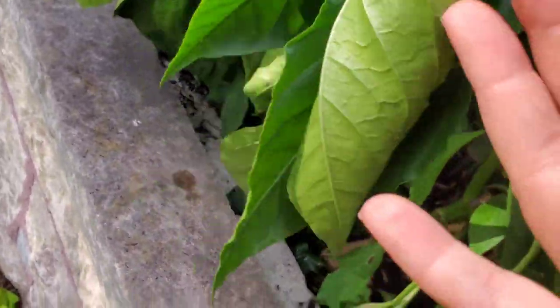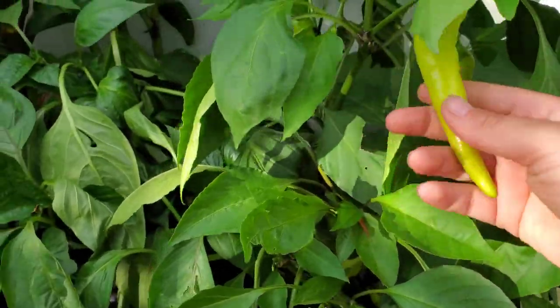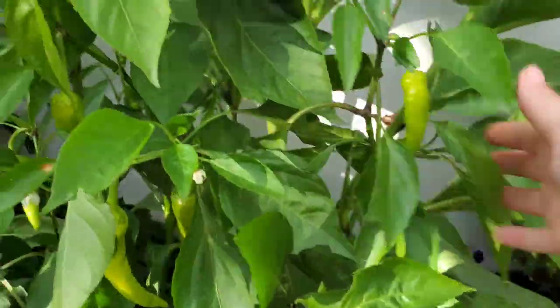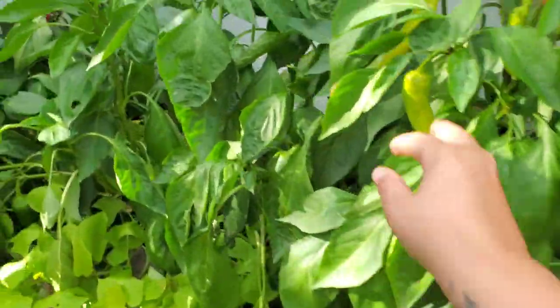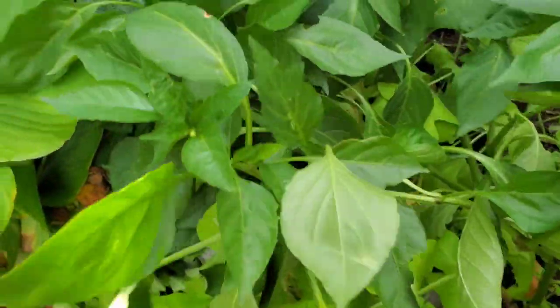The amount of these peppers, these are little sweet banana peppers, the amount of these that I got on here. I've pickled some, we've eaten lots, and more. And there's flowers, so who knows? So we have a few, it's mostly these sweet banana peppers. That's a green pepper. I may have picked a couple, just look at this thing, it's massive.